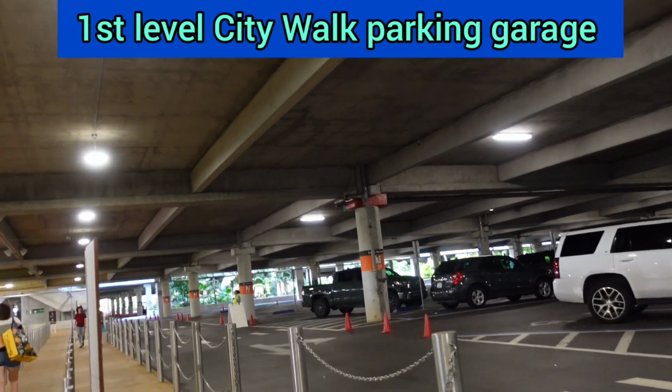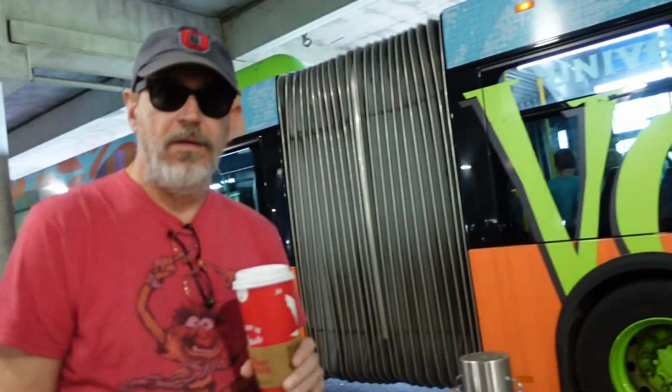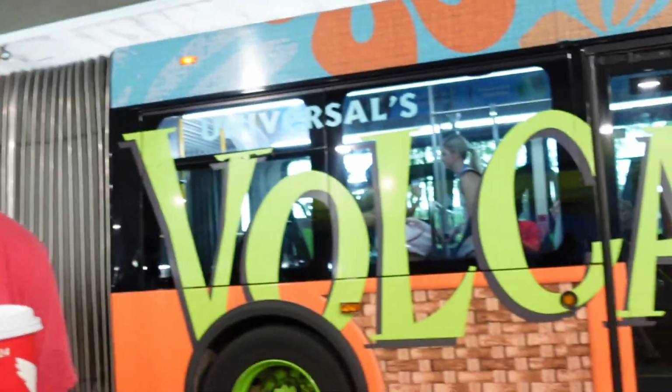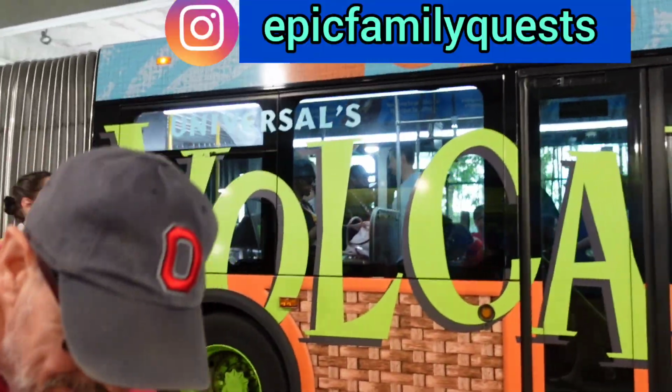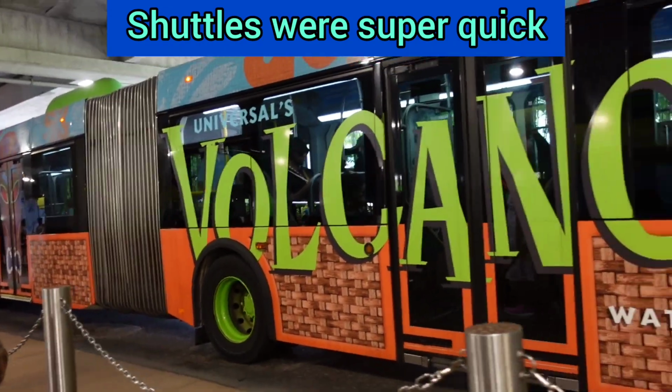Water slides? Okay, let's go. We parked on the first level, and then we're going to the shuttle to take us to Volcano Bay. We're going to go with Grandma and Pops. Hi, Pops. Morning, kind of. We're gonna go on the buses. Everyone's first time. It seems like they have a lot of shuttles, so it's really quick.